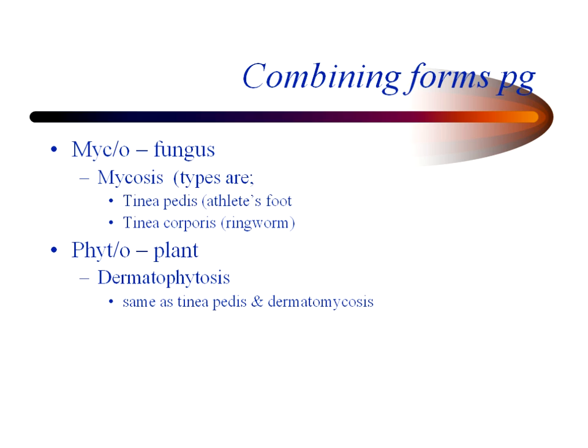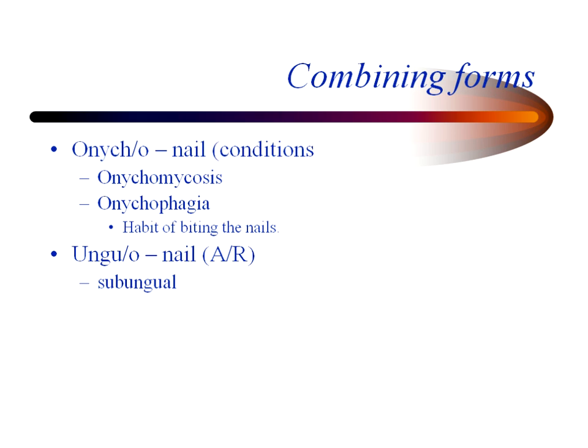Phyto is for the plant. Dermatophytosis is just the name for athlete's foot, and it's the fungus infection. Dermatophytosis and dermatomycosis are the same, phyto being plant. Onycho and unguo are the combining forms for nail. Onycho is used for all the conditions, and unguo is for the anatomical reference.